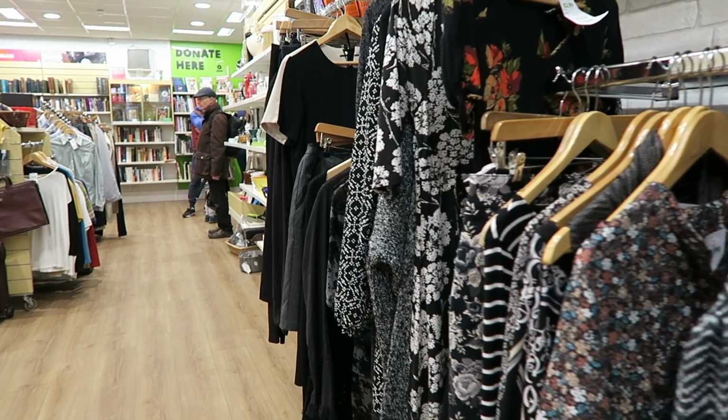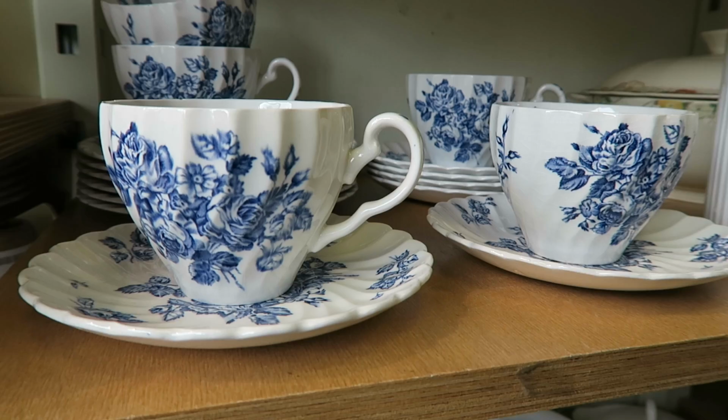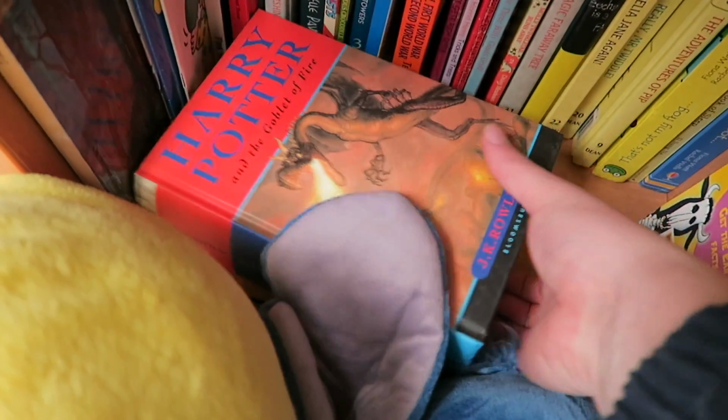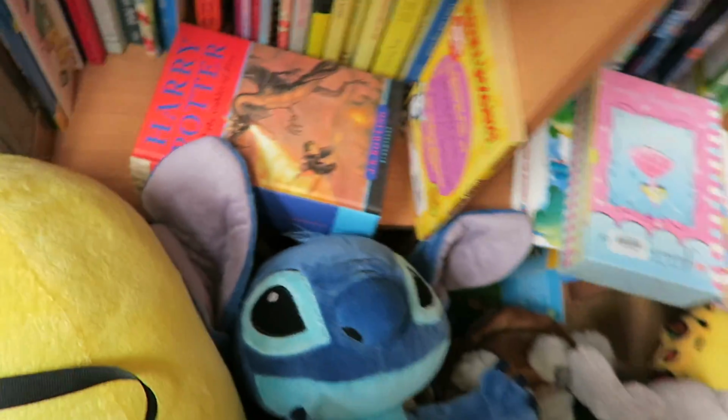So I'm going to show you my charity shop haul to just give you an idea of some of the types of things you can find. They're not like a thrift store in the way that you're not going to find furniture usually. You're not going to find pots and pans and that kind of everyday items. It's more clothing, shoes, books, little pieces of china and collectibles and old postcards and photographs, that kind of thing. So without any further ado, I'm going to get to my little haul.